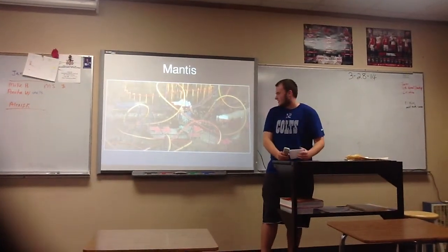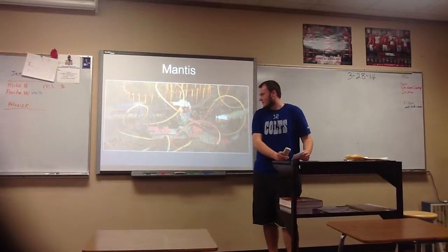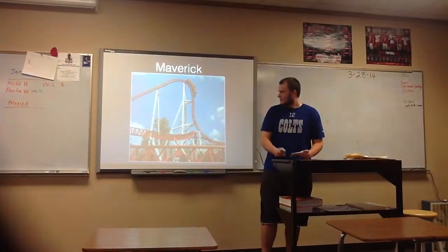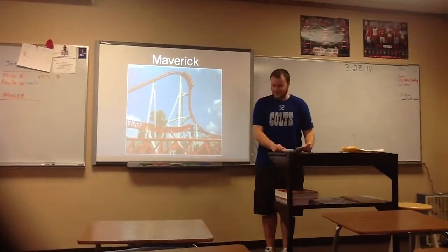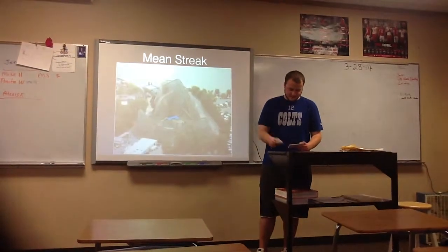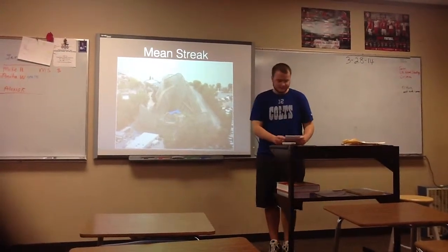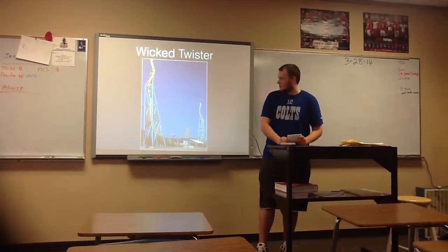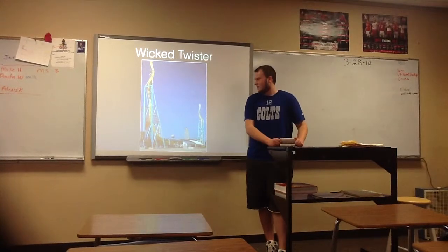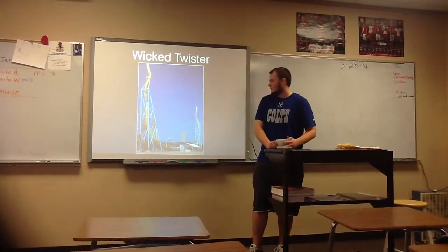The Mantis, which is the fastest and tallest stand-up roller coaster, 145 feet tall, goes 60 miles an hour. The Maverick has a 100-foot drop at a 95-degree angle, which is more than straight down. The Mean Streak is the tallest and fastest wooden coaster when it opened. The Wicked Twister, that's 206 feet tall, max speed of 72 miles an hour, and it's the tallest and fastest inverted impulse roller coaster in the world.